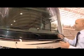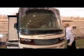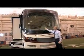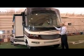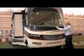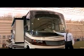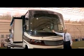The Georgetown XL actually has the largest windshield in the industry. When you're traveling the country, it's important to have that super wide panoramic view. A lot of them are, on average, about 6 inches shorter and just not as wide. So, awesome feature of the Georgetown XL, largest windshield in the industry.